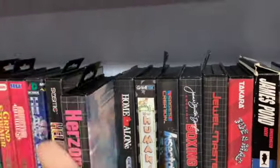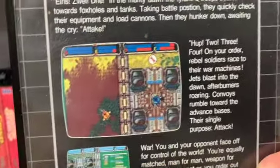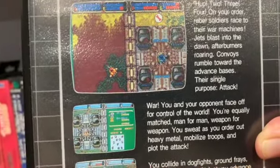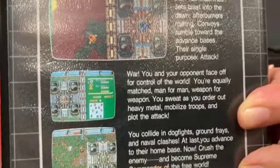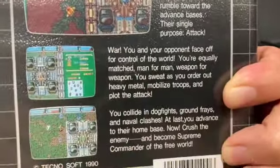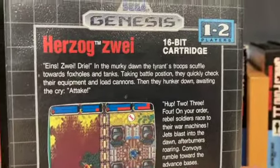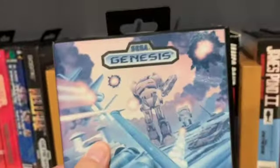Herzog Zwei, a real-time strategy game. One of the earliest real-time strategy games where you're both navigating and moving materials and resources and troops around, but your ship is also a transformable mech that can undergo battle as well. There's a lot going on here. It gets kind of hectic, and if you don't have the manual and you don't know what you're doing, it's easy to get turned off and get frustrated. Probably the best way to learn how to play this game these days is to watch a YouTube playthrough of it before you attempt it, because if you just go in dry, it'll be frustrating. You might not have a good experience.